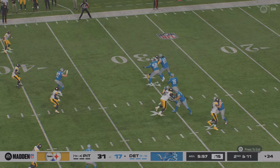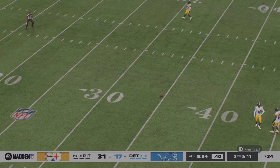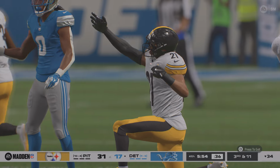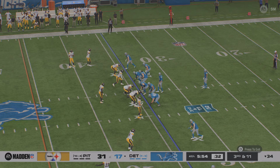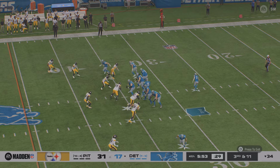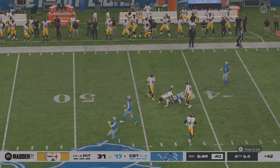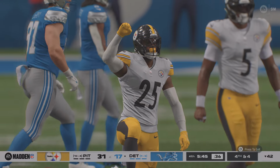From the gun, Goff. Defender arrives right as the ball does, and the hit knocks it free. Incomplete. He was looking for his back, Jahmyr Gibbs there. So now it's going to be third and long. Here he goes, third and long. To the right and hauled in by LaPorta. And it's good yardage, but they tackle him short of the sticks.